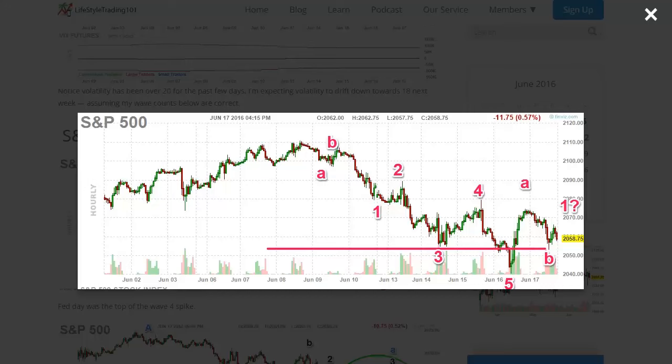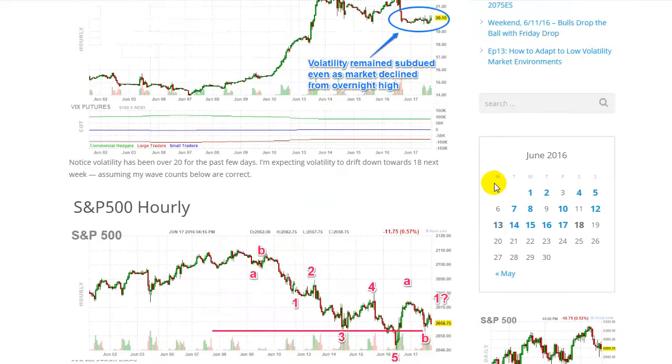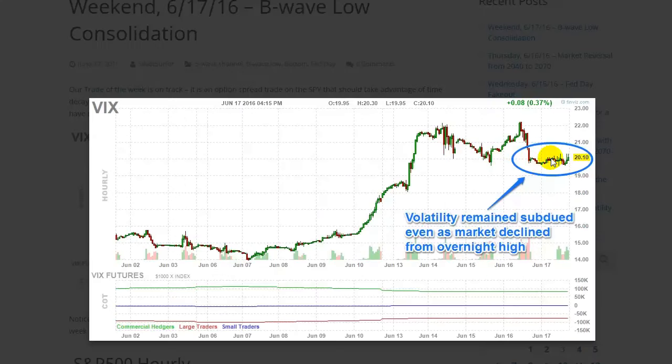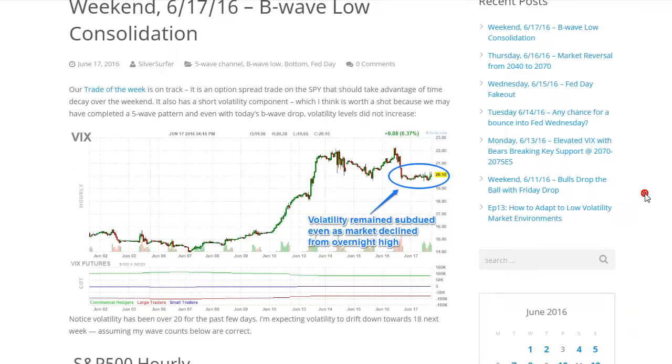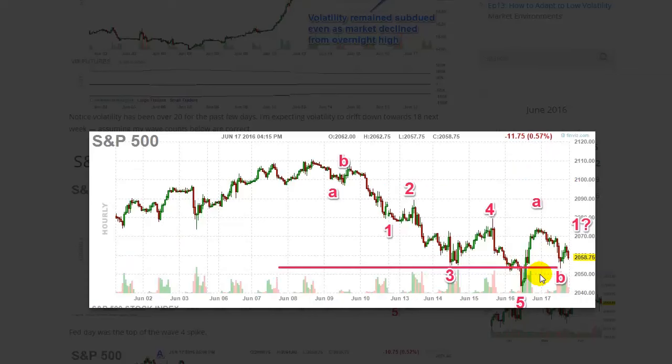So the fact that we fell even as volatility did not pop, and volatility just stayed flat, bodes well for this particular account. At least it increases the probability a little bit more. And the probability that this is a 1-2-1-2 setup down is a little bit less because of this massive jump up.